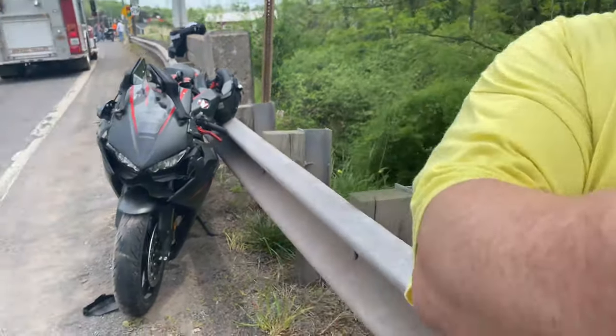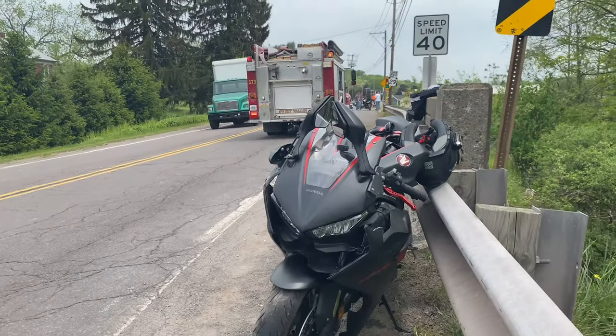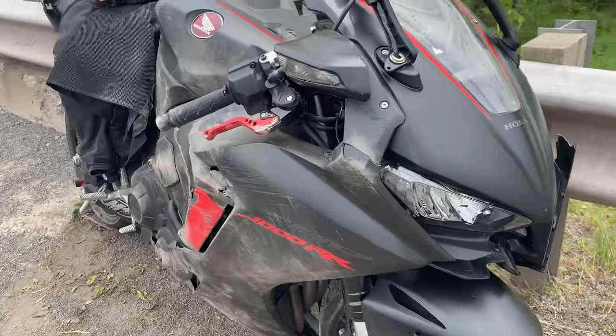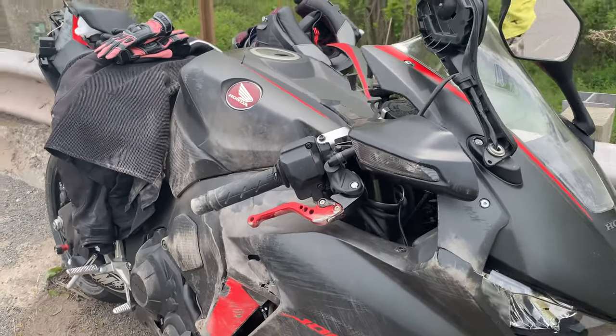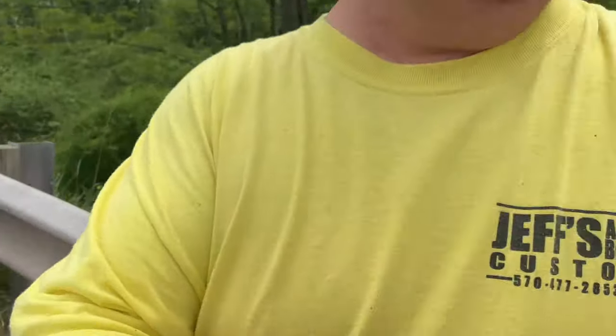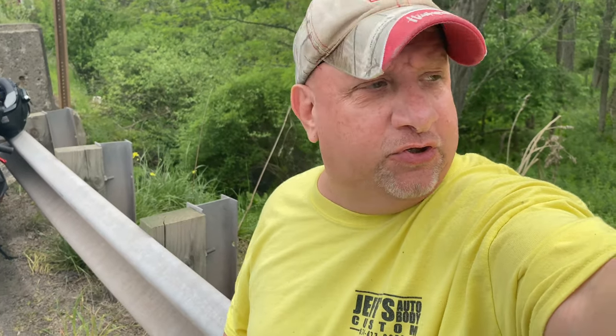But here is the motorcycle behind me, one that was in the accident. For privacy purposes, I am not going to purposely show the license plates on any of these, so we try and keep their identity unknown. So we're gonna wait for Jeff to come back, load this one up, and we'll do a little walk around and try and get him loading this one up.